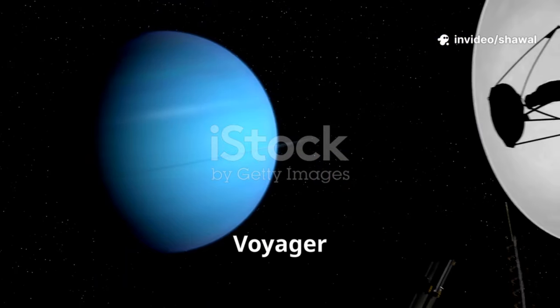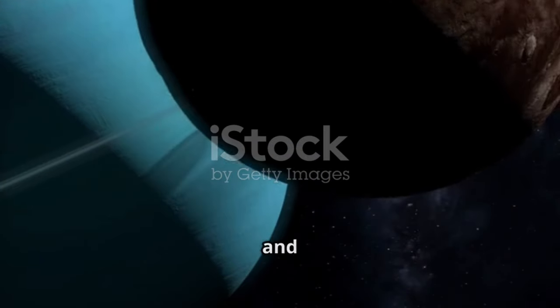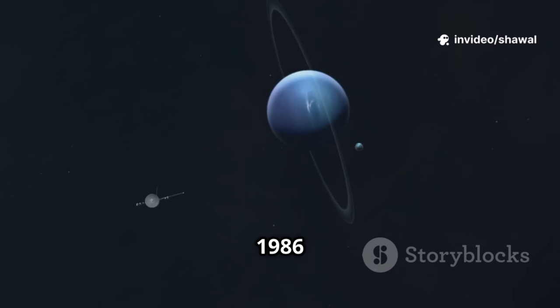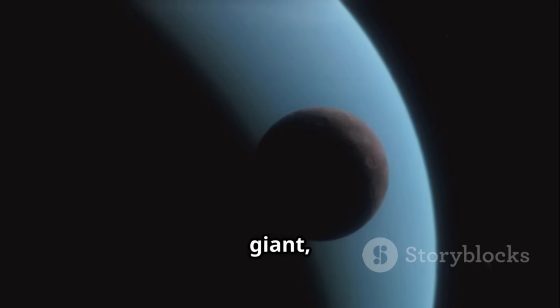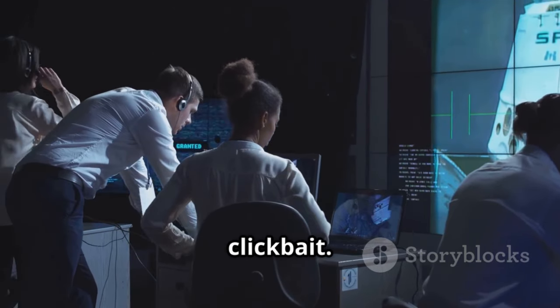NASA only launched Voyager 1 and Voyager 2. Those viral headlines about Voyager 3 and shocking Uranus discoveries? Pure fiction. But the real story of Uranus, revealed by Voyager 2's 1986 flyby and decades of telescope observations, is even more fascinating. Uranus is a pale blue giant, mysterious and unique, with secrets uncovered by real science, not clickbait.